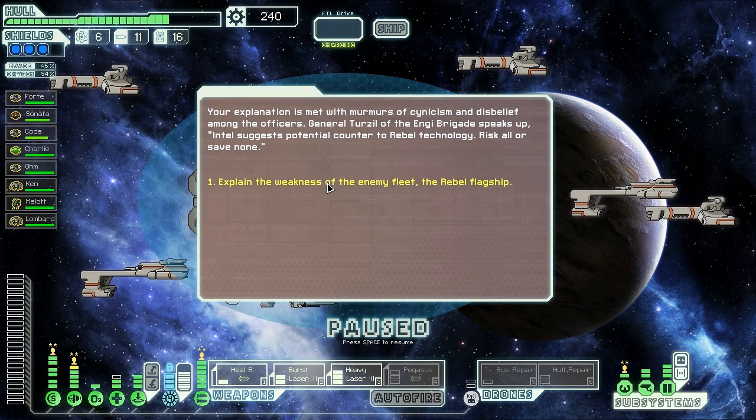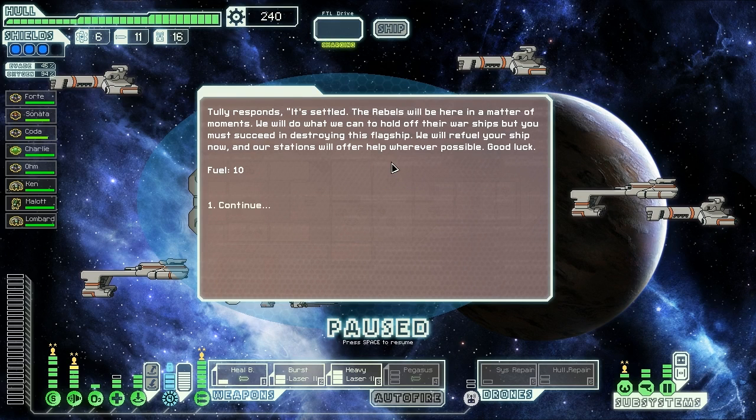General Turzel of the Energy Brigade eventually speaks up, saying that this intel suggests a potential counter to the rebel technology. We have to risk everything, or risk saving nothing. We explain the weakness of the enemy fleet, the Rebel Flagship, and Tully responds, saying, "Well, it's settled then."